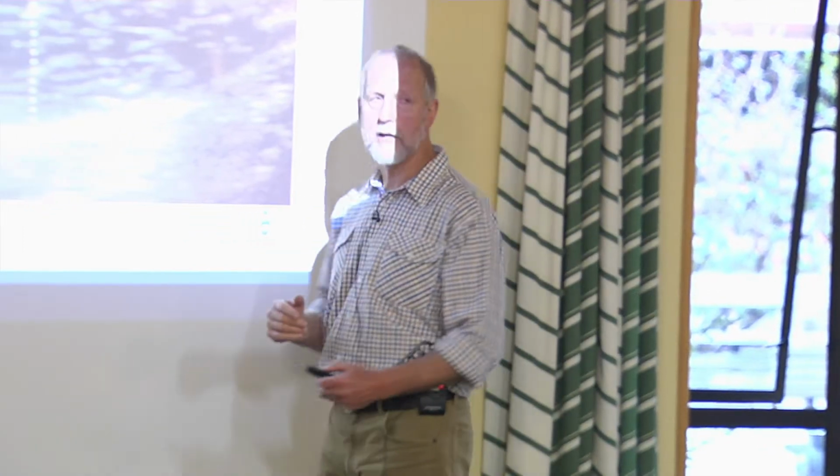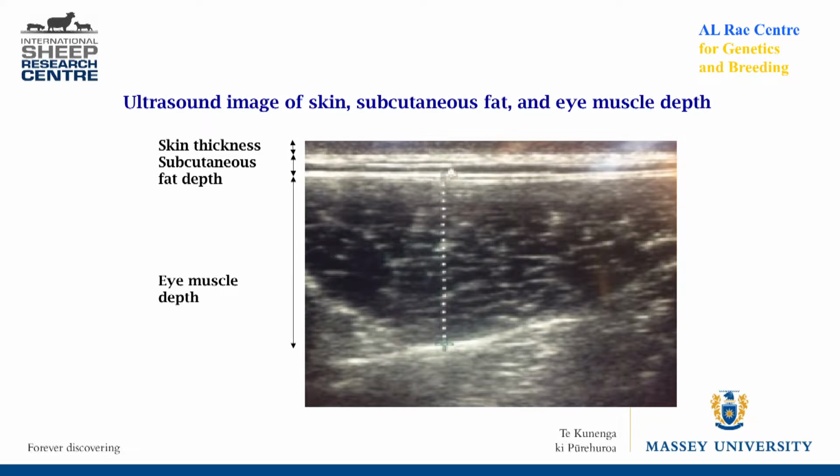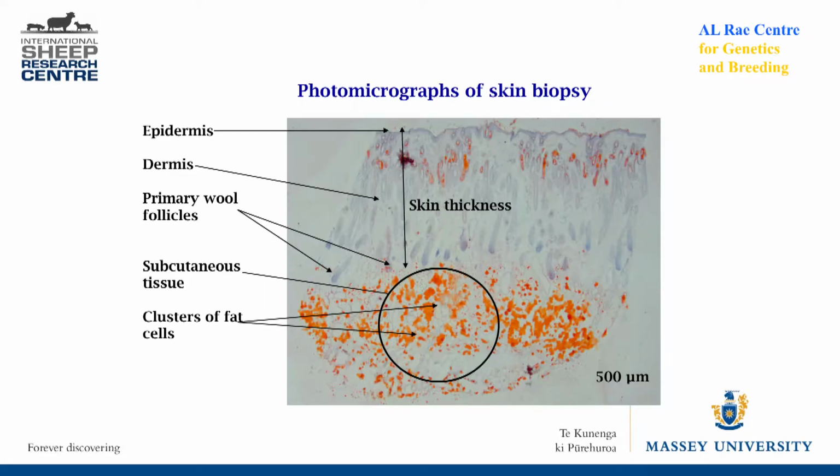So we're looking at skin thickness. That's the whole purpose of today. Here's an ultrasonic slide, which probably most of you know all about. Here's the eye muscle depth. Here's the bit of fat here and the skin sitting on top. If we look at a biopsy from that, we can see, I haven't got the eye muscle, which is down below here. So here's the fat level that shows up with these orange globules. And then we've got the skin thickness here, which is made up of the dermis and the epidermis.